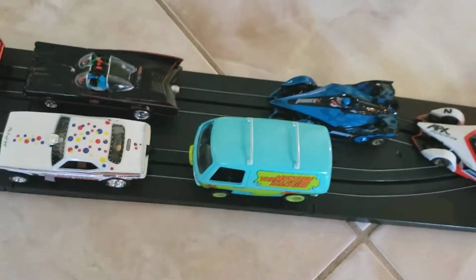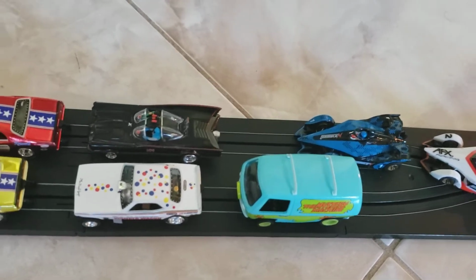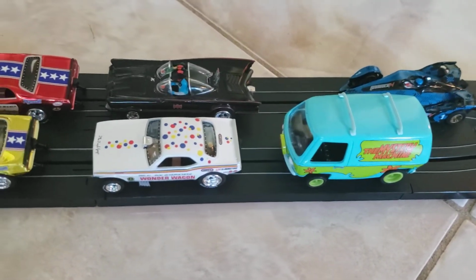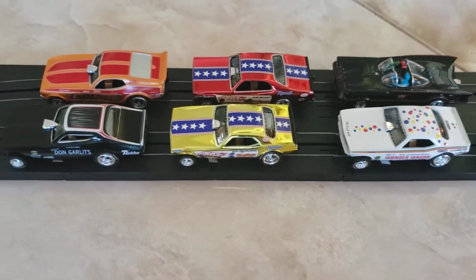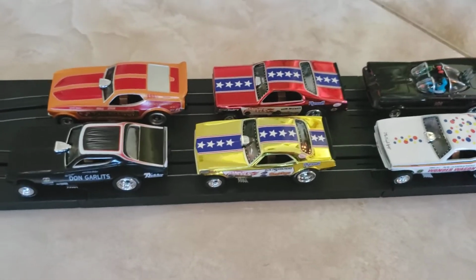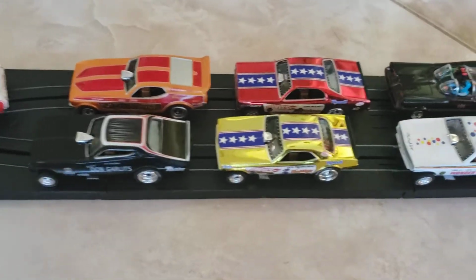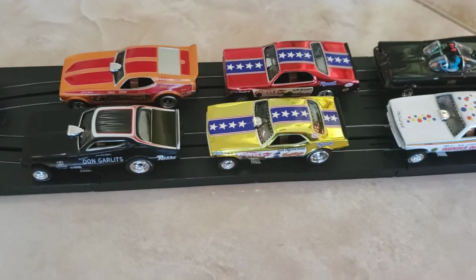So now Auto World also has 4 Gear, which are more geared towards drag racing cars. And of course they made the Mystery Machine and the Batmobile. I like a lot of drag racing. I grew up with that in the 70s as well. So there are some big stars here that I just had to have their cars: Don Garlits, Big Daddy, Shirley Muldowney, the Snake and the Mongoose, and the Wonder Wagon. So those are 4-geared cars, which AFX made a series of them as well.